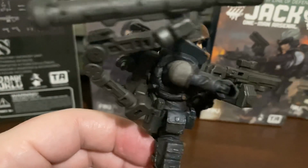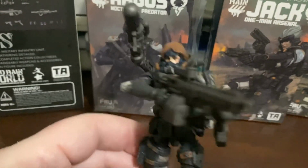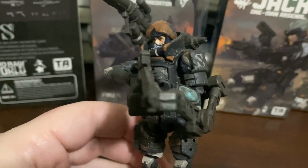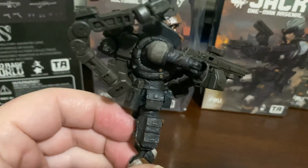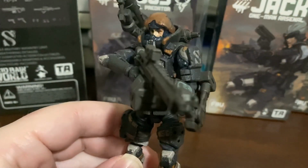Now, I've heard the opposite. I've heard people complain that they've had tons of issues with their Acid Rain figures, and Joy Toy is awesome. But for me, I've just always had issues with Joy Toy. The paint's never that great, and every Acid Rain figure I get, I love.